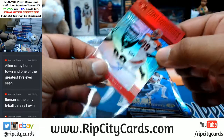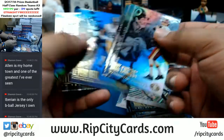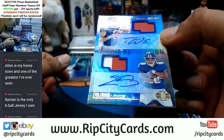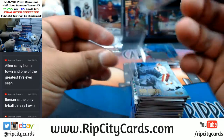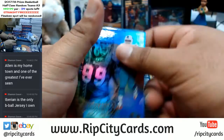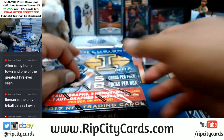but that's just me. Jordan Willis to 25 for the Bengals auto. What is this? Dual Relic Auto to 25 for the Giants, Davis Webb, and Evan Engram. Pretty nice. Nothing here, nothing there. Keep in mind, I'm doing the box toppers at the end of the break, guys.